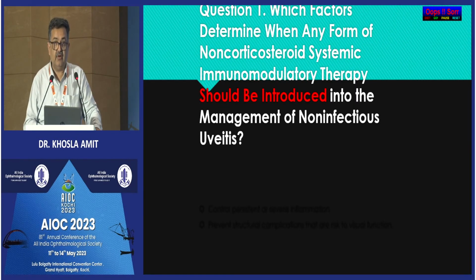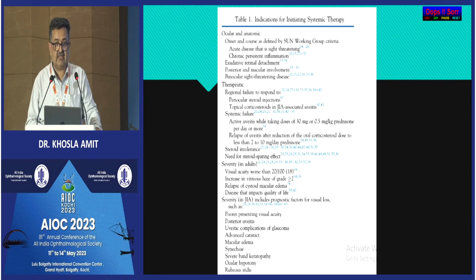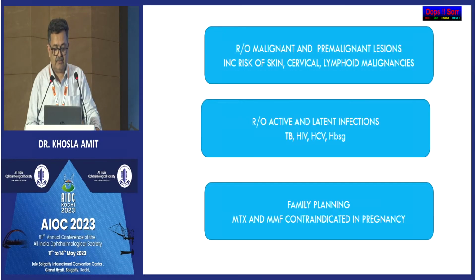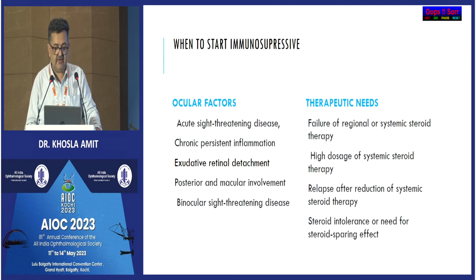So for those who are interested, do go through the FOCUS guidelines. I won't go into detail, but it's important to understand that macular edema is not an urgency to treat. You can take some time to make a diagnosis. And these are the indications in that article which tell you. And the most important thing is that now that people are using biologicals, I'll just end my talk saying you must talk about family planning with patients who are on methotrexate and MMF. And all immunosuppression takes time to act, and you must have the patience to plan and wait.